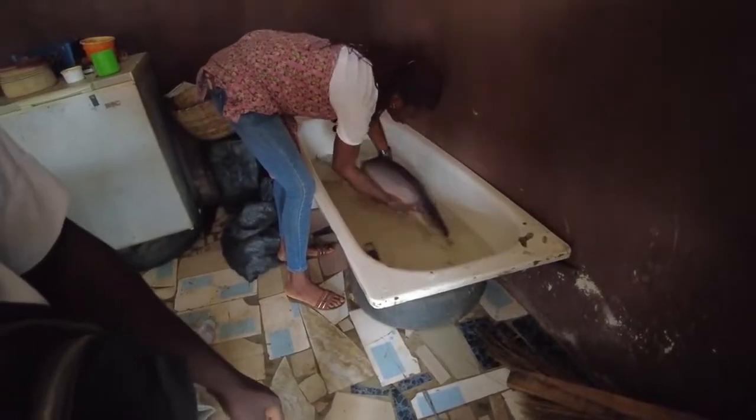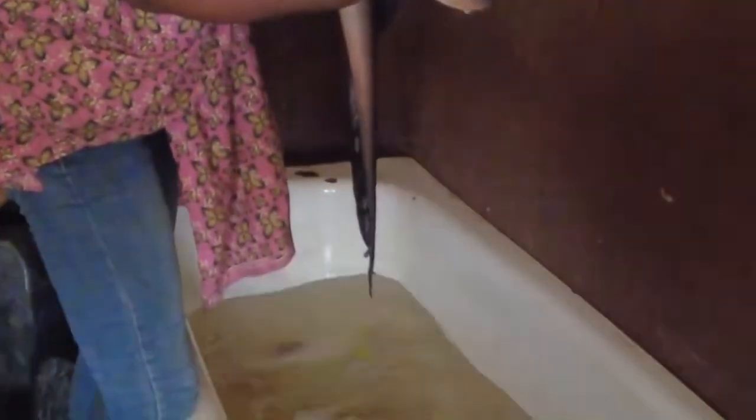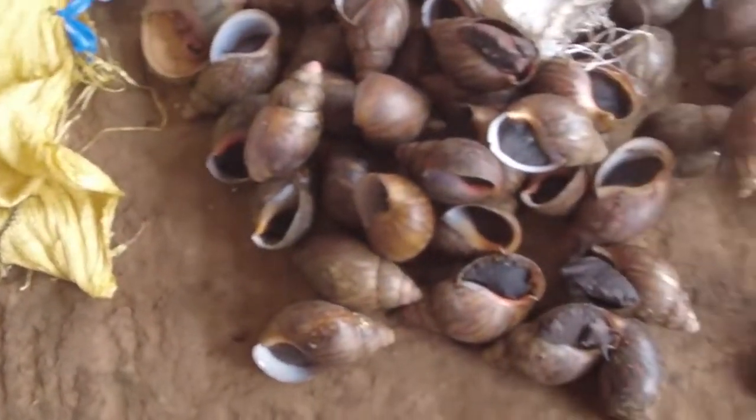So this is called what? Gymnarchus. Is this sweet? Yes, it's very sweet. Sweeter than tea. Very expensive. How much is this now? 40,000. And people buy it. That is 40,000 naira. 40,000 naira is about $100. 90-something dollars. Almost $100 for that fish.